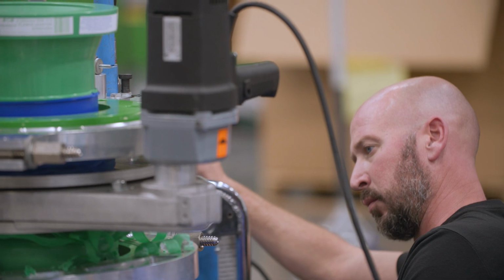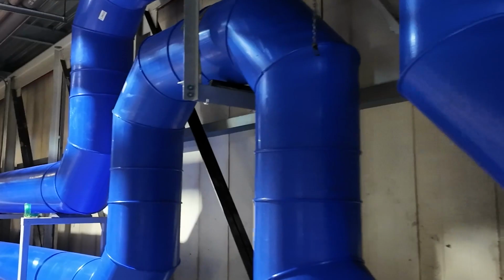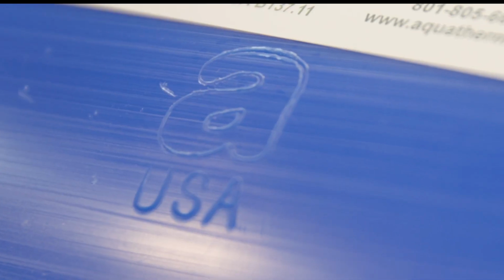As you plan your next HVAC project, consider Aquatherm Blue as your go-to piping solution with its long-term performance and fast installation process.